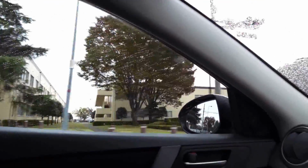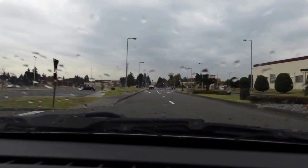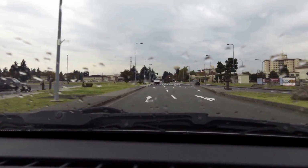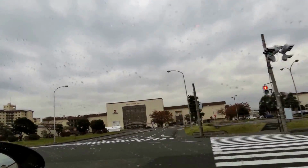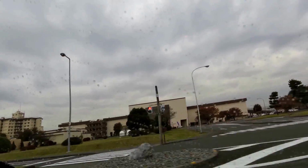Yeah, let's stay over in this lane here. Probably want to turn here in a minute. We're passing the BX and the commissary right now. That's the commissary and the BX right there. Or PX, whichever you're used to.